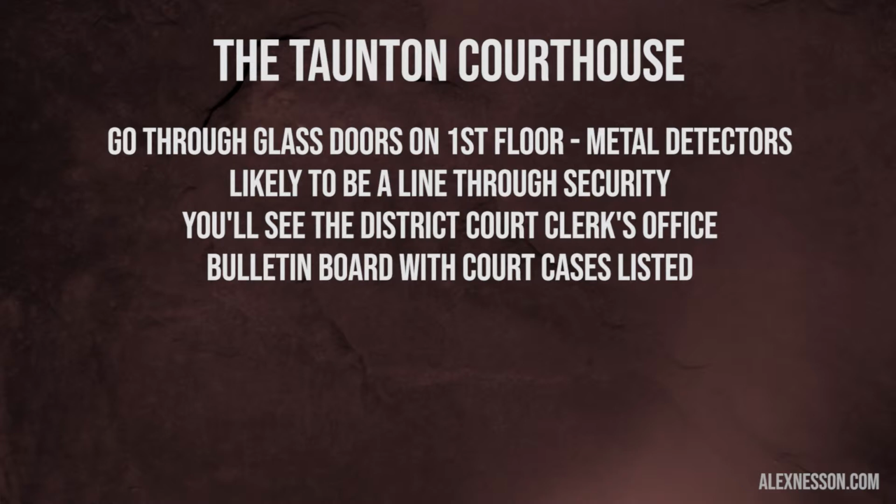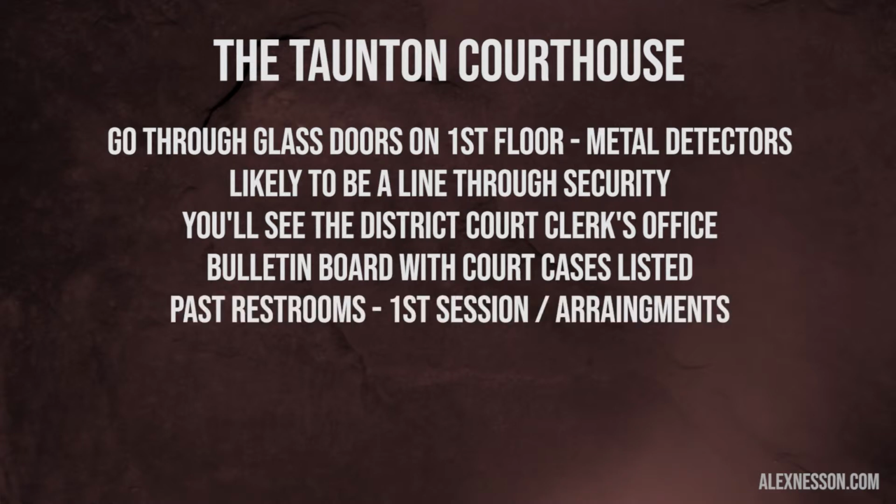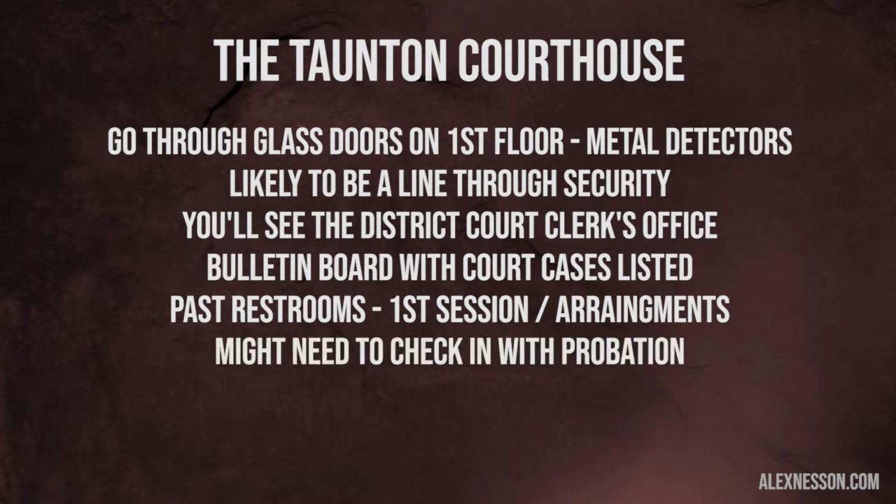Right on the right-hand side, just past the men's and ladies' room, there is the first session, which is generally where arraignments are. That means usually the first time that you're going to court to get criminally charged. There can also be probation surrenders, and sometimes other cases will be there as well. You can look on the court docket sheet to see what courtroom you're in. If you are there for arraignment, you want to check in with probation to give them your information and to see whether or not you're looking for a court-appointed attorney or not. But that's where the first session is.